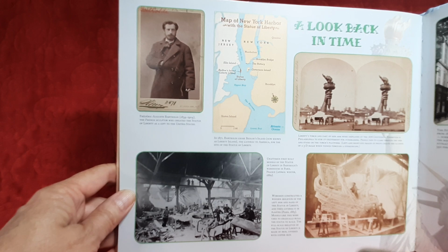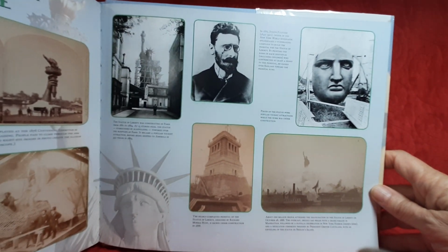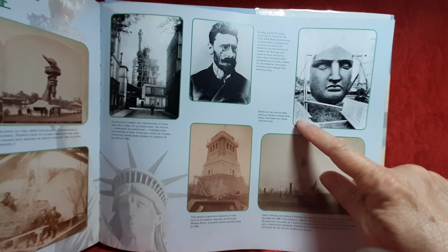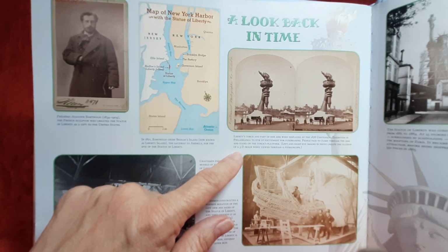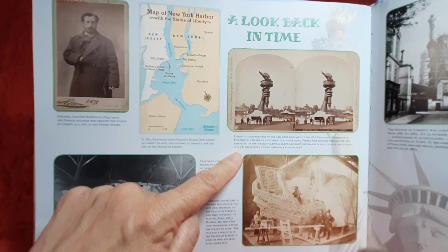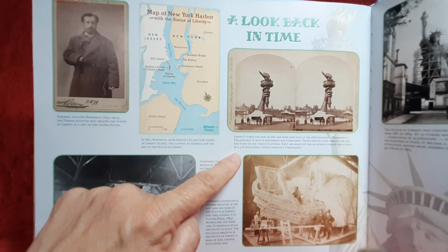Pictures of how it happened. And more on this side. Pieces of the statue were popular tourist attractions while the work was under construction. And over on this one, it tells about the Liberty's torch and part of her armor displayed at the 1876 Centennial Exhibition in Philadelphia to stir up excitement for fundraising. People paid to climb through the arm and stand on the torch's platform. And the left and right eye images create the illusion of a 3D image when viewed through a stereoscope.